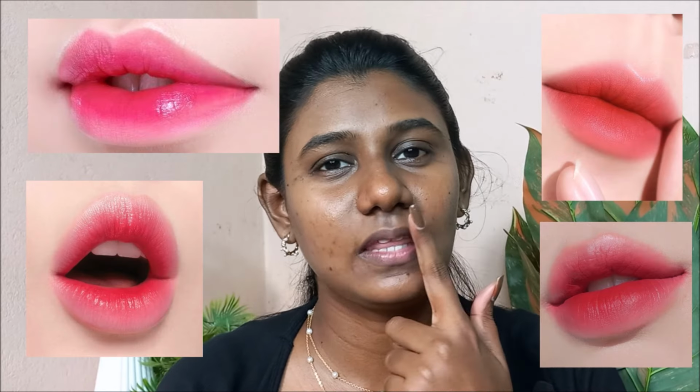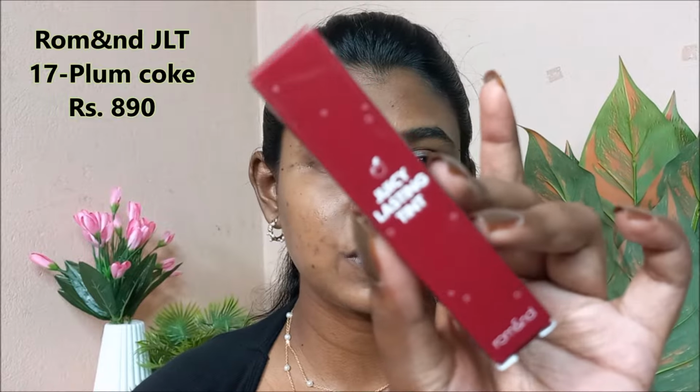Now there is a way to apply Korean lip tints, right? They kind of apply a little bit on the centers of their lips and they dab it, which gives a natural finish. But me being me, I love well-defined lips. So I'll be applying these Korean lip tints in the Indian way, which is like, I'll be applying it like lipsticks. Okay, so the first one we have is from Rom&nd.